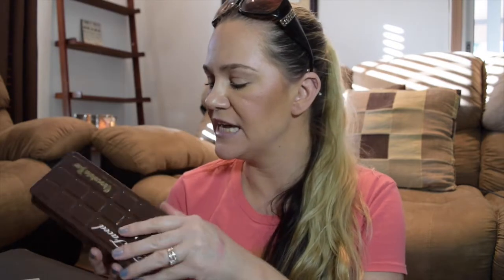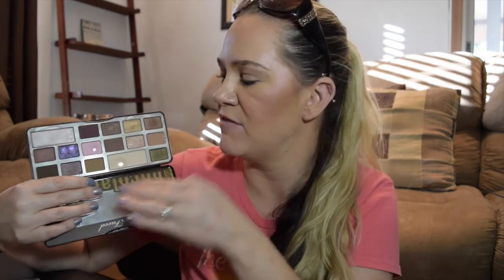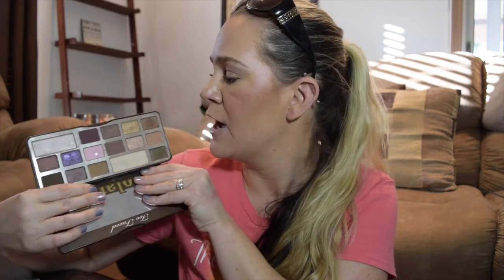And then I have the Too Faced Chocolate Bar palette, and I just wanted to focus on some of the light lid shades that are in here, like this shade right here and this shade right here in Champagne Truffle. I can't remember what shade this is. I don't have the insert. I don't know what I did with it, but those are the things that I want to focus on, the lighter lid shades from that.